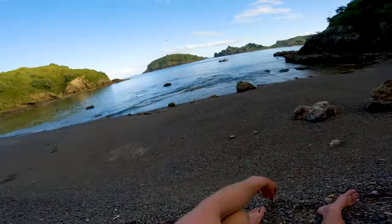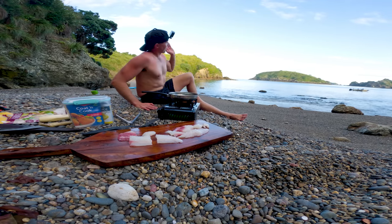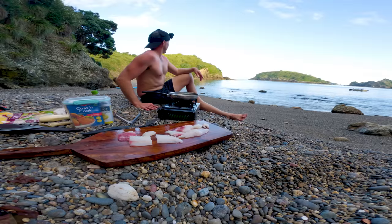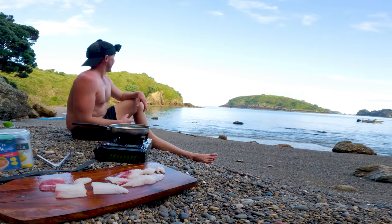How's the view, guys? Another amazing view that we find on these adventures. Our last camp was right around that corner and quite a way down the coastline. This one's quite nice. I like this bay. It's got the potential to glass off.